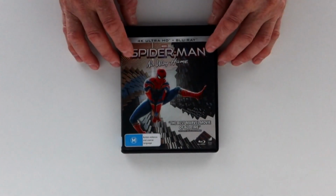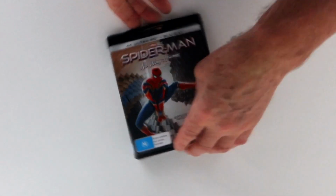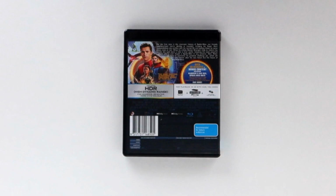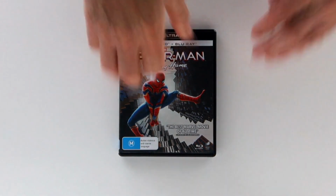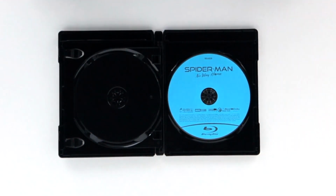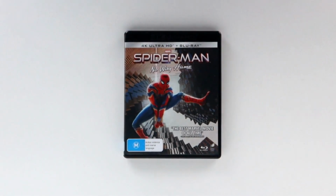Kicking us off is the brand new release of Spider-Man No Way Home. For the first time in cinematic history of Spider-Man, our friendly neighborhood hero is unmasked and no longer able to separate his normal life from the high stakes of being a superhero. When he asks for help from Doctor Strange, the stakes become even more dangerous, forcing him to discover what it truly means to be Spider-Man. This edition comes in a 2-disc set, including a 4K and Blu-ray disc.